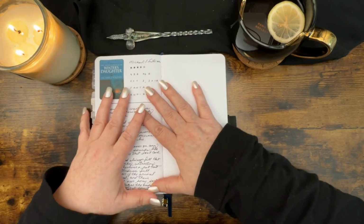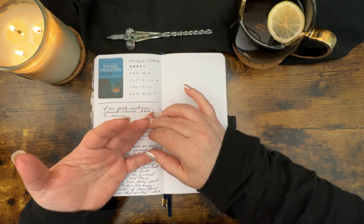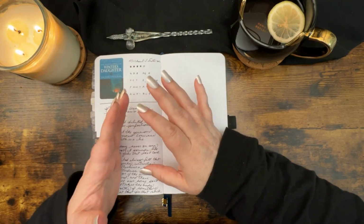I got these put in here. I got my Goodreads caught up. I got my Storygraph caught up. I might not have written reviews, but I've at least gotten my ratings and my read dates in, because I was way behind. I was way behind.